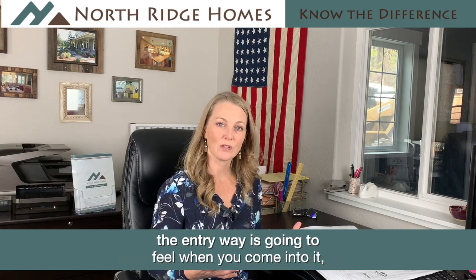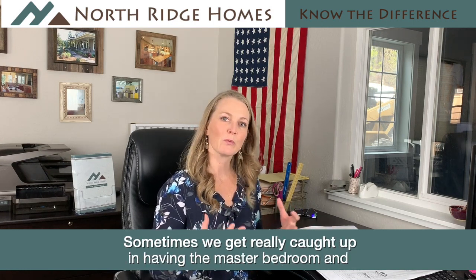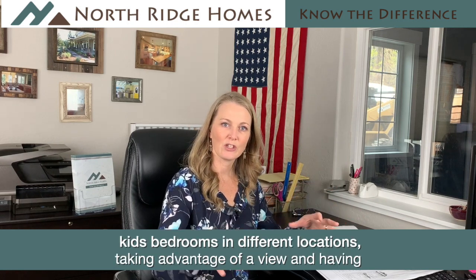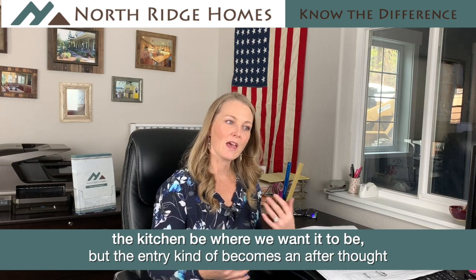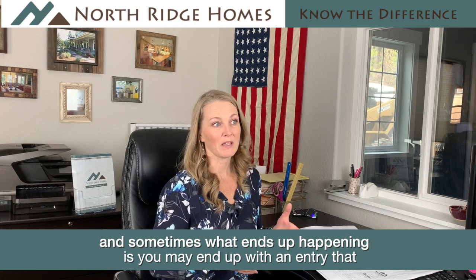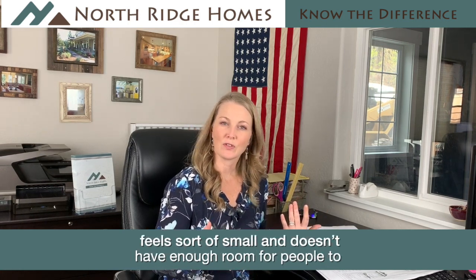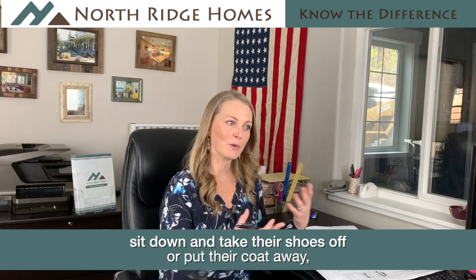The third element that I like to recommend people think about is the way that the entryway is going to feel when you come into it or when a guest enters your home. Sometimes we get really caught up in having the master bedroom and the kids' bedrooms in certain locations, taking advantage of a view and having the kitchen where we want it to be, that the entry becomes an afterthought. And sometimes what ends up happening is you may end up with an entry that feels like a hallway. You may end up with an entry that feels small and doesn't have enough room for people to sit down and take their shoes off or put their coat away.